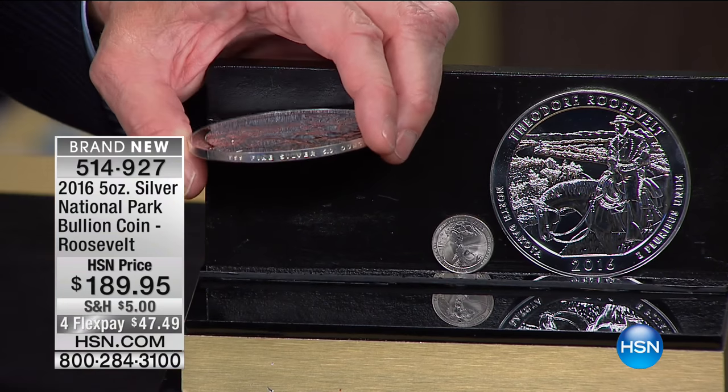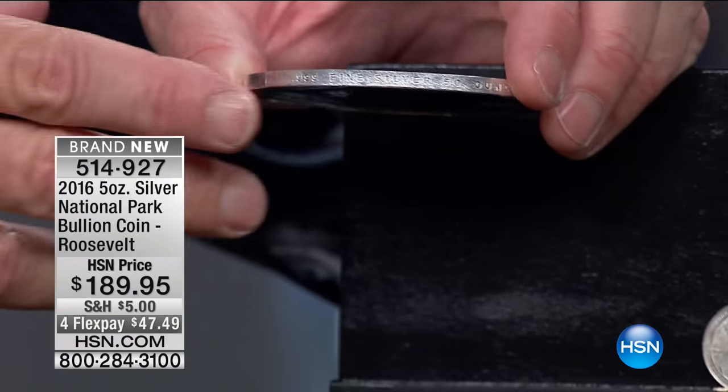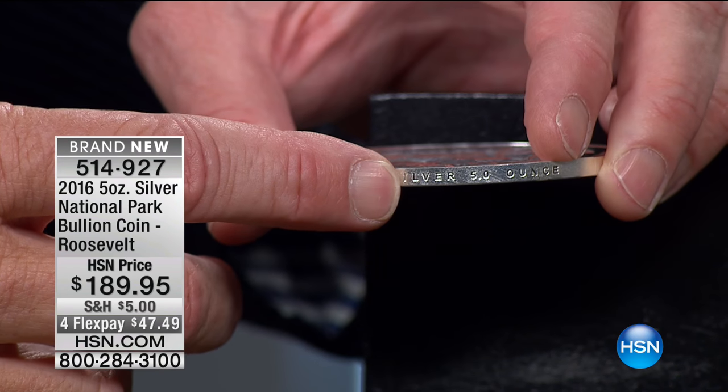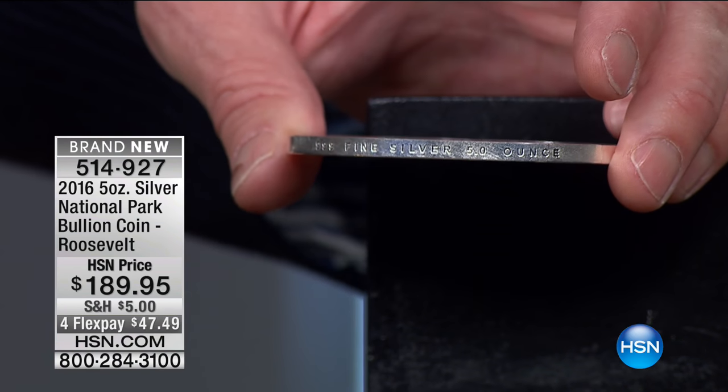Here's the key. For those of you that are just joining in here, 999 fine silver, 5 ounces pure silver.